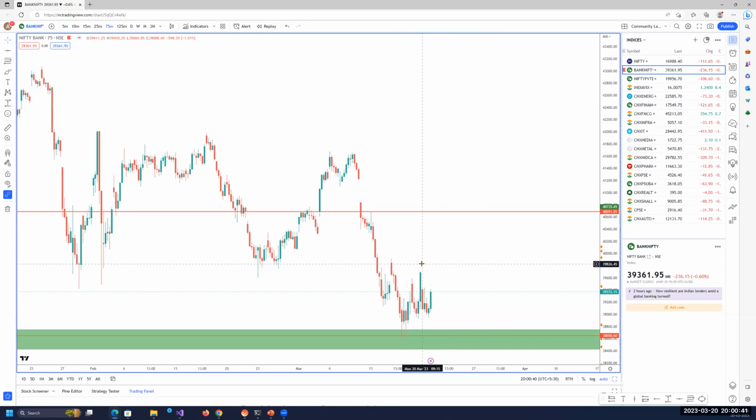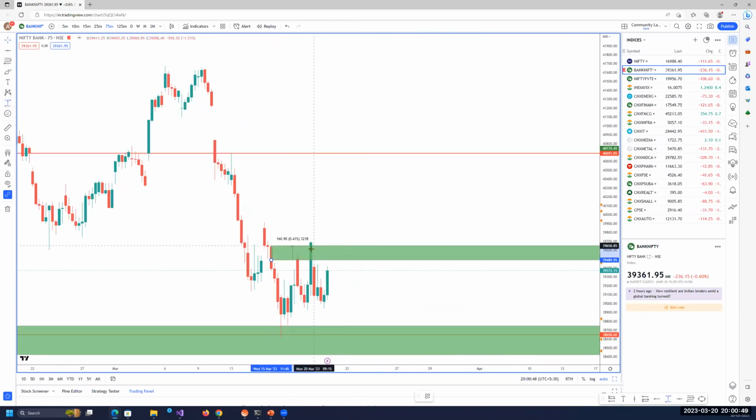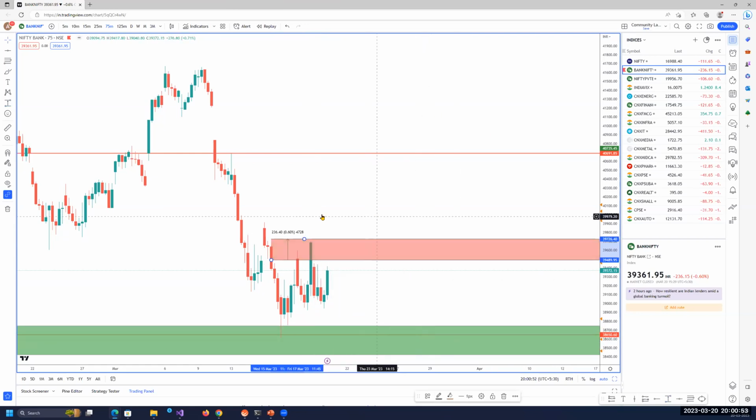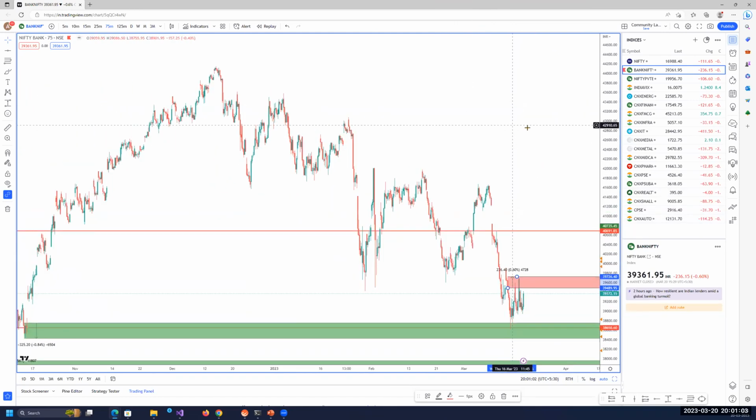Even intraday is good enough, because if you see it closes into supply and comes down. So that is going to be a critical area of supply for Bank Nifty to break off. If it breaks this off, we could see it moving easily towards 40,400 to 500, from where we can take some new swing shorts.